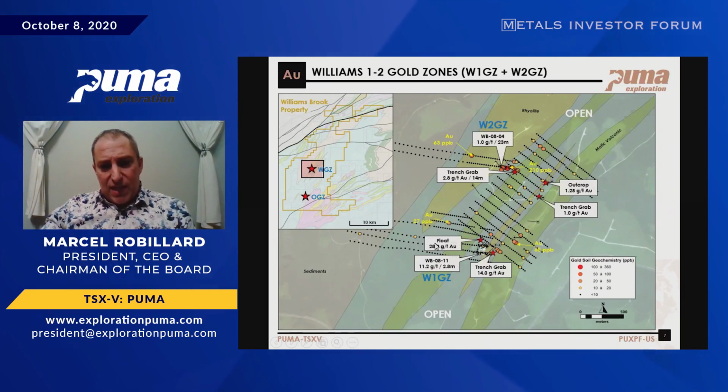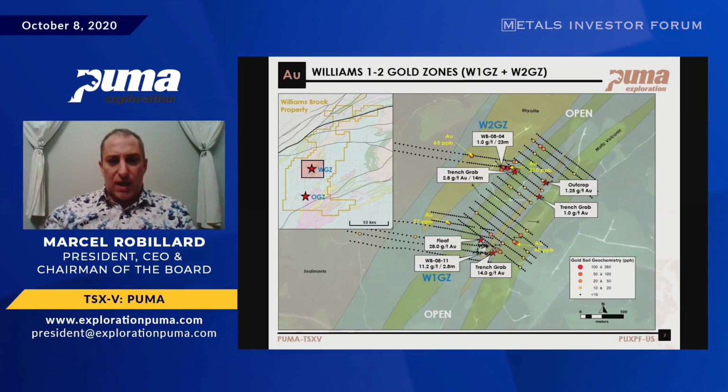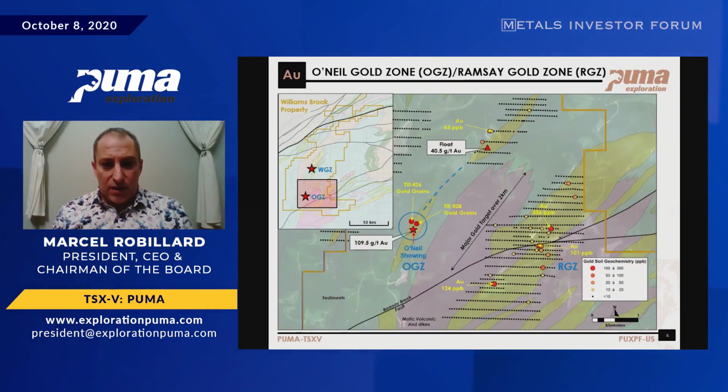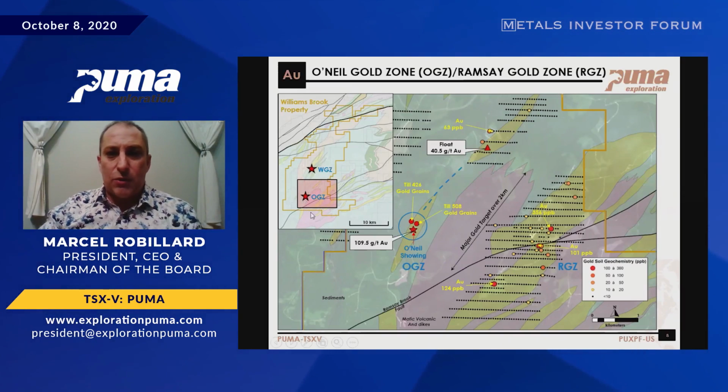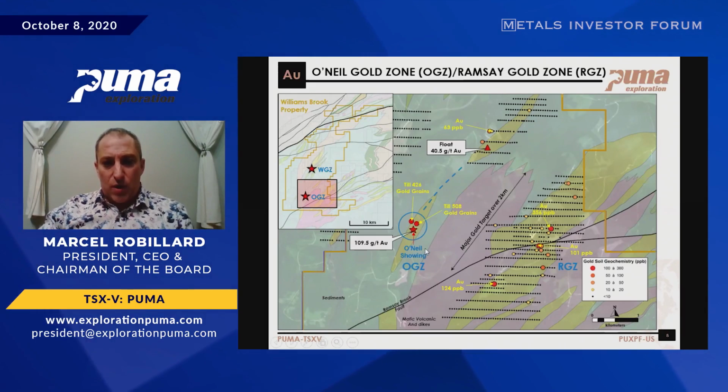The soil anomalies and the drilling were done this way because the ground was held in the past by different prospectors, and each of them worked a little part before we put it all together. The main zone we've been working this year in the summer is the O'Neill gold zone. As you can see, that's about 4 kilometers from the main area that has been drilled in the past. So the strategy was to find new discoveries and then apply that discovery elsewhere on the project.